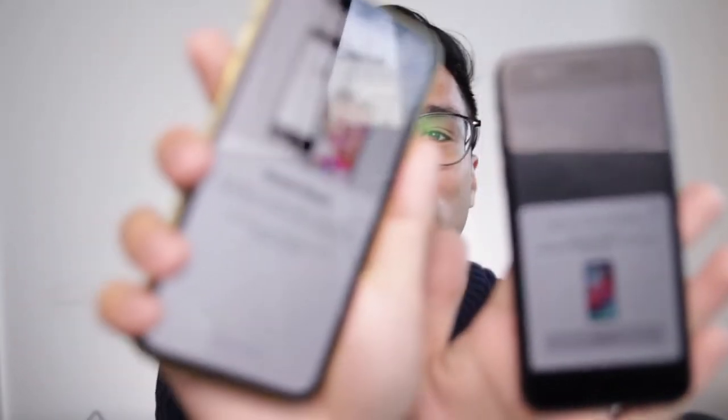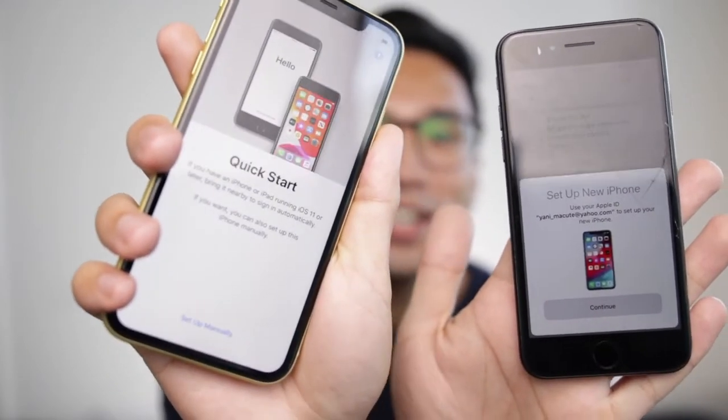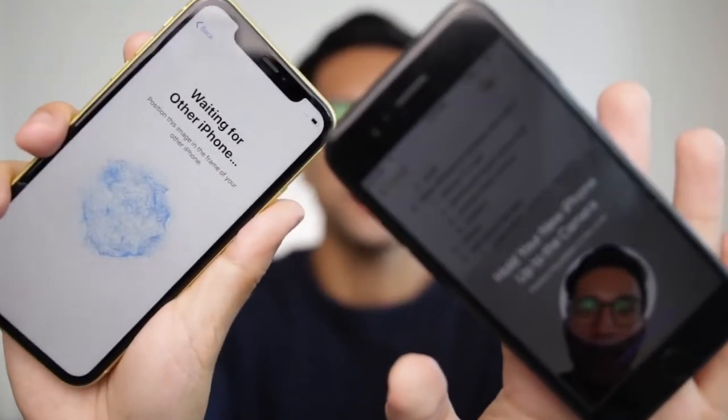Okay, so I'm just gonna set this up. So now it's asking me for English. I love Apple products. That's why I love Apple products with their continuity feature. Look, I can set up the new phone using my old phone, and I am gonna do so happily. Oh, waiting for the other phone. Position the image. What? Oh my gosh! That is so cool. Look at this. And so I had to position this thing to that thing.